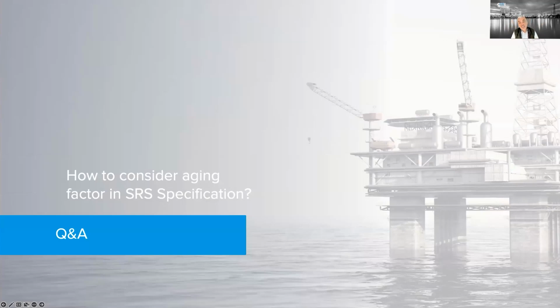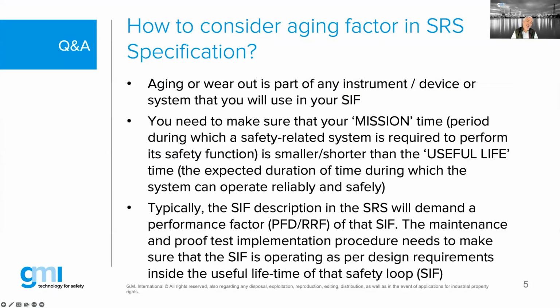I found this an interesting question myself because it was a long question, but I just picked the one that was relevant to the SRS. How to consider aging factor in the SRS specification. And I was thinking, what does this engineer really mean with aging? Well, the word aging is clear, but how can I explain that in terms of the safety requirement specification?